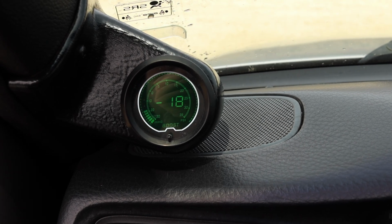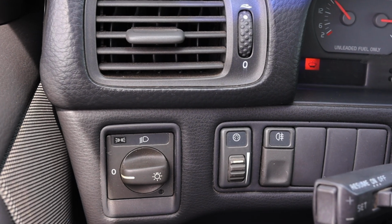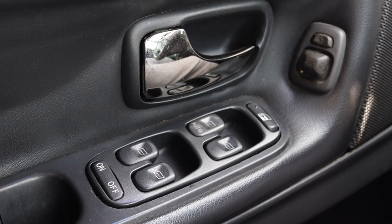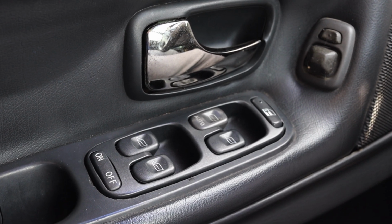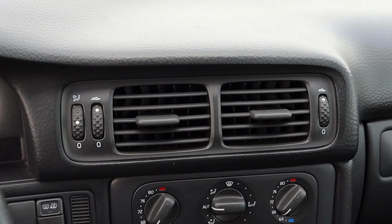This is not factory, but down below I do have the factory air vent, headlight switches, gauge dimmer switches, and fog light buttons. Moving on to the door, I have my power mirrors, power locks, and power windows. Pretty standard stuff on the door. And moving into the center, I get 2 climate control vents and their adjustments.